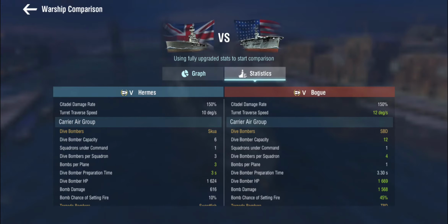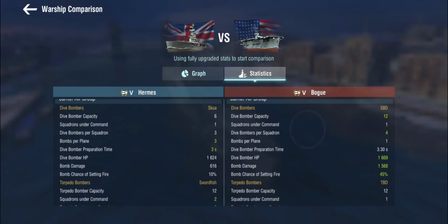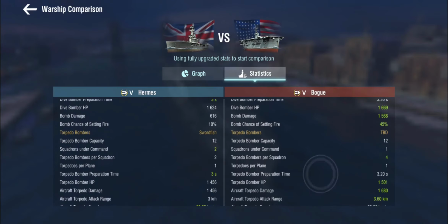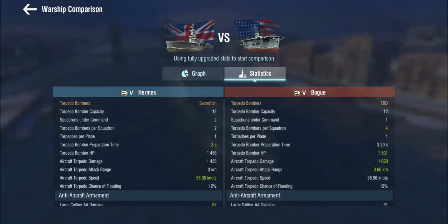The damage is kind of okay, but once again, the Dauntlesses only drop 1 bomb. It does a lot more damage, obviously, because there's only 1 of them. So technically, if you manage to get more than 1 bomb on target, then you can actually do a reasonable amount of damage. But yeah, the biggest problem here is that you only get 6 of them. So if you get into a tier 6 game, you very, very quickly have 0 Skuas on board, which might be historically more accurate, but also very, very inconvenient, because then you're effectively reduced to a tier 4 carrier.